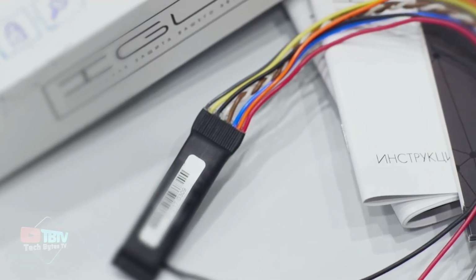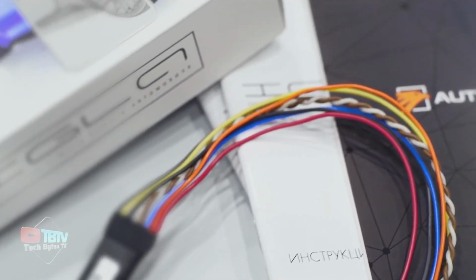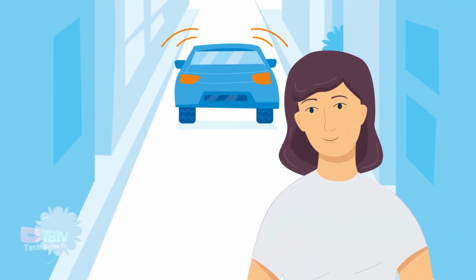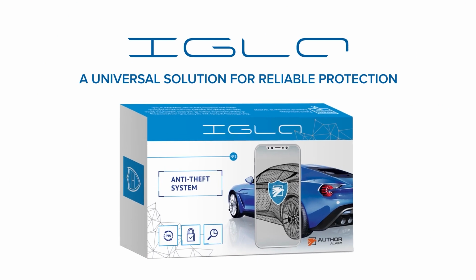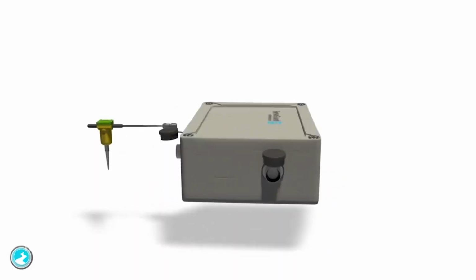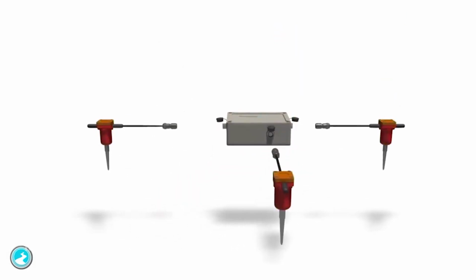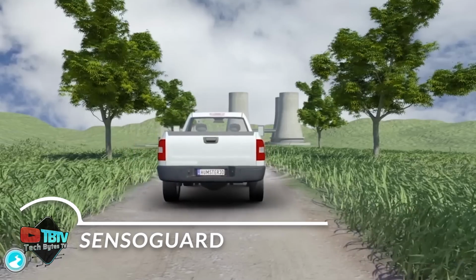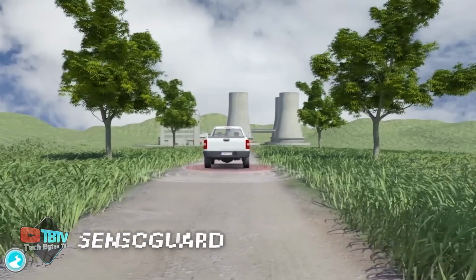In a world where vehicle security is paramount, IGLA stands out as a solution that not only meets, but exceeds expectations, providing peace of mind and constant protection over time. And if you're looking for maximum protection, take a look at the following invention that'll turn your home into an impenetrable fortress. Definitely, here we have one of the latest home security gadgets.